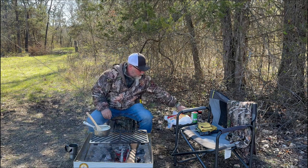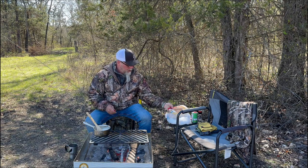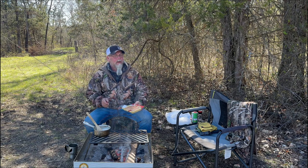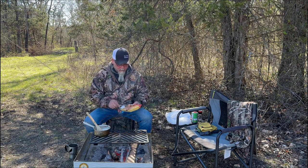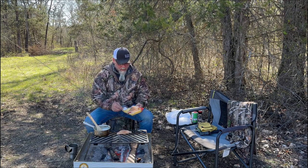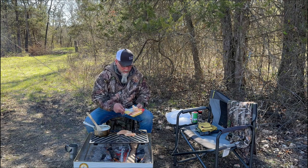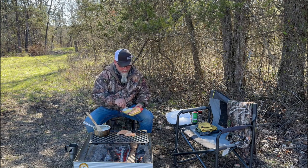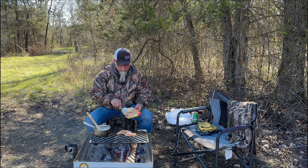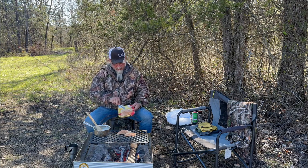Getting prepared for supper. So what's on the menu is chicken Alfredo, grilled chicken Alfredo pizza in the Dutch oven. That is what we're having tonight. I tried to get a little seasoning on here while it was still in the package, but I missed a lick. Didn't get much of it seasoned, but it's all right. I brought the seasoning with me.